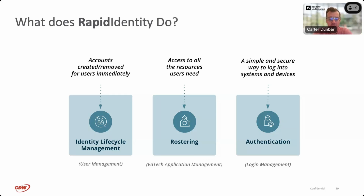So if we have who is trying to access things and we have rostering, which is what are they trying to access, authentication is all about how they're trying to access. It's all about building in a simple and secure layer for those users to be able to log into both their systems, applications, as well as the devices themselves. So we do user management, application management, and then that login management experience. And that can manifest in the sense of single sign-on, multi-factor authentication, user self-service, things of that nature.